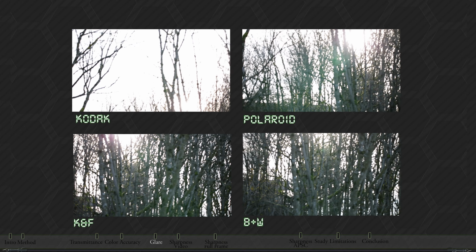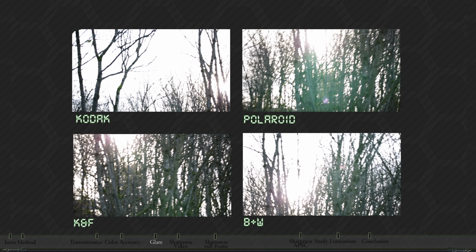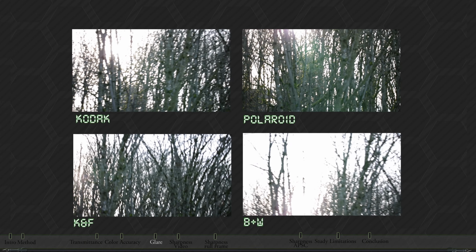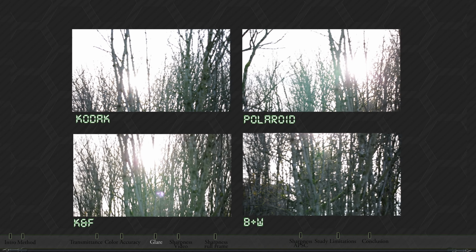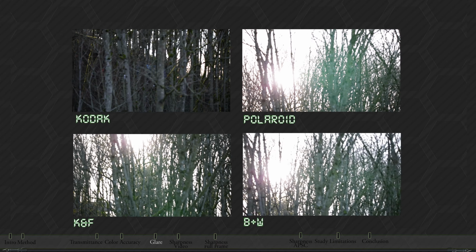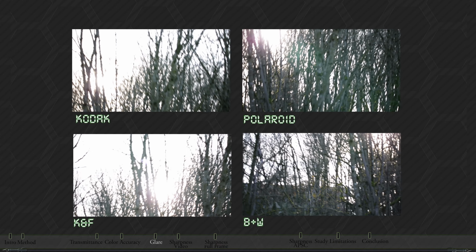For me, Polaroid is the one producing the most artistic lens flare, or in other words, it does not do a very good job of reducing lens refraction. The other three have very similar performance. The only thing that distinguishes Kodak from the other two higher-priced filters is that Kodak's glare is kind of greenish, while B&W and K&F glare is purple. However, I would say the winner here is the footage without a UV filter.